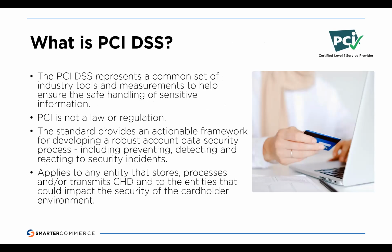So moving on to the next slide, we'll talk about what PCI DSS is and what you need to know about it as far as your organization goes, to make sure that you're keeping up to date with the latest standards. PCI DSS is basically a common set of tools and measurements to help make sure that any sensitive information, specifically the payment card data, or what they call the primary account number or PAN, is not compromised. One thing to keep in mind is PCI is not a law or regulation. It's just a set of standards that different payment card brands, Visa, MasterCard, Amex, joined together to make sure that security is at the forefront for all of their customers that are going to be taking transactions.